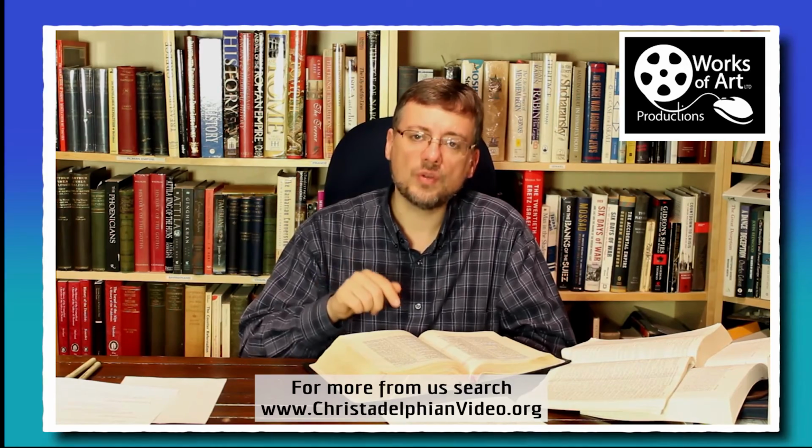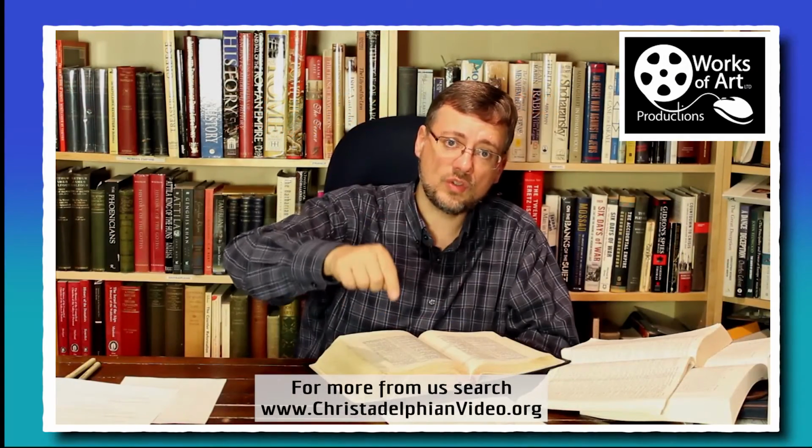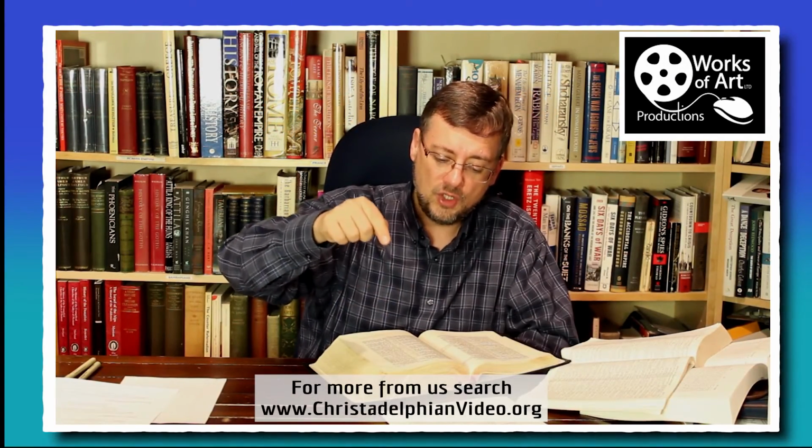But here is the place where God tells David to go, and here is the place where he is first anointed over the house of Judah, which of course makes perfect sense, because in the allotment of Judah, Caleb was given the suburbs, the fields of the city, and Aaron was given the city itself. So this is the city of the high priest, and this is where the king goes to be anointed, in the city of the high priest.